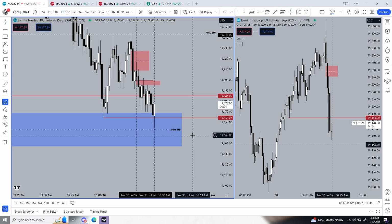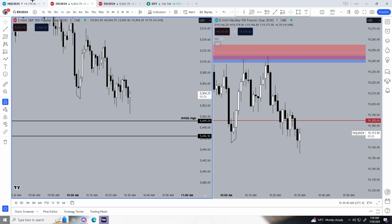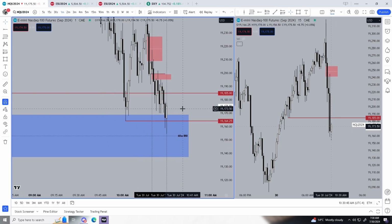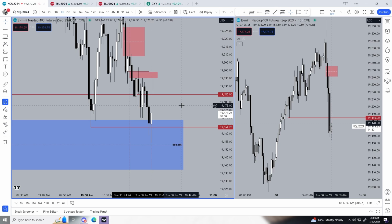But that is not what you want to see if you want to see lower prices. The bodies are respecting this low, so that is how you can tell what price is likely to do.